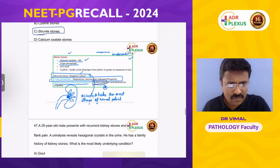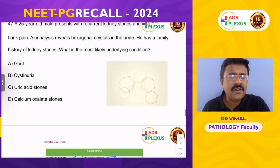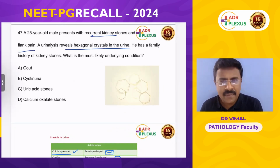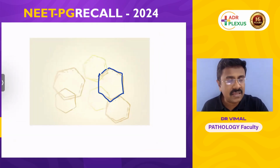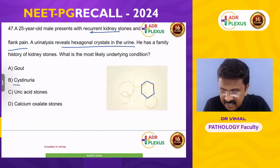So this is struvite stones. Again, we discussed this. And another question: a 25-year-old male presented with recurrent kidney stones and flank pain, and they have shown the image of these hexagonal crystals, these typical six-sided crystals. This is a typical image they have given in this exam, and this is characteristic. These hexagonal crystals are characteristic.